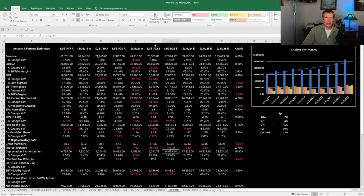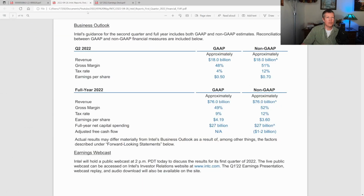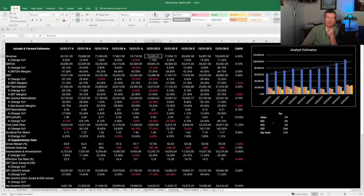If we dig into these a little more, the analysts think revenue will grow from 75 billion this year to 105 billion about 5 years out. In fact, let's take a look at the full year guidance from their last earnings report for Intel. They think full year guidance will be around 76 billion in revenue from a GAAP perspective. Gross margin around 49%, so they think their gross margins are going to continue to drop. Earnings per share around $4. Capital spending, 27 billion. Interesting. So they're saying 76, pretty much in line with analysts at around 75.5 billion. Pretty darn close overall.